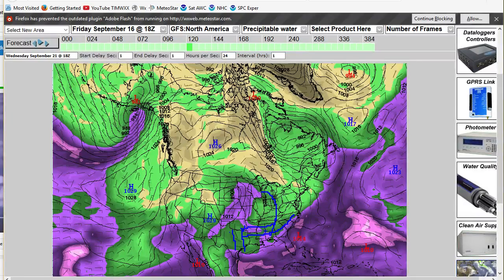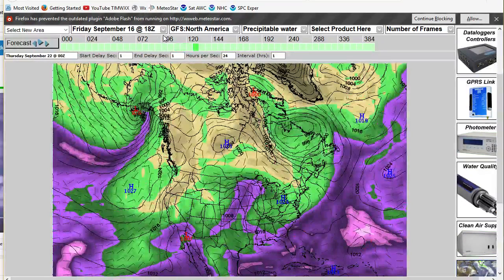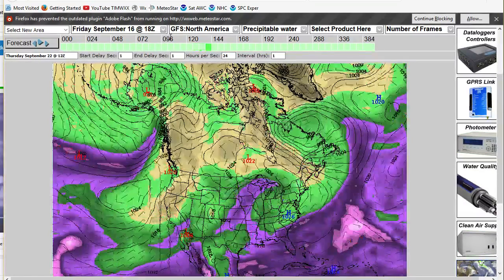So that's going to start bringing the humidities down, start dropping the dew points into the 60s and maybe a few upper 50s. And so by late next week, things should be probably still warm, but probably less of that muggy weather that we're all getting tired of.